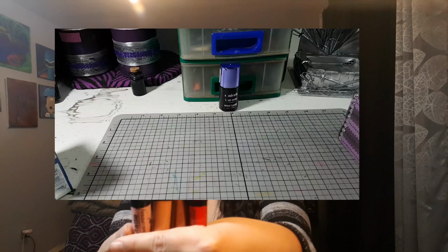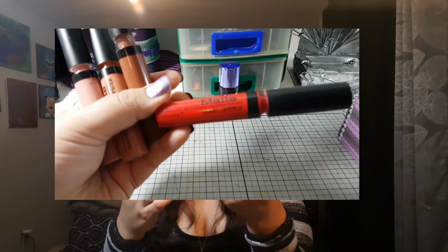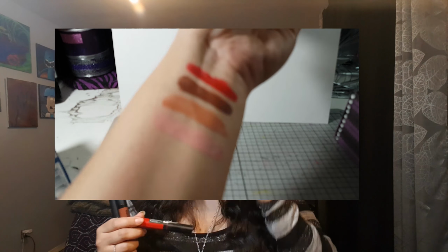But yeah, so next, I think those are my least favorites. And these ones, I still like. They're pretty nice, they feel good, and they're pretty. And they're well pigmented. So this one's the red, and with these ones, they don't have names. These are matte liquid lipsticks, Santi, and these are good, but they don't dry down. They are transferable, but they last all day, so yeah.